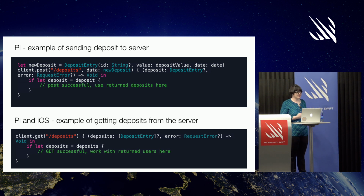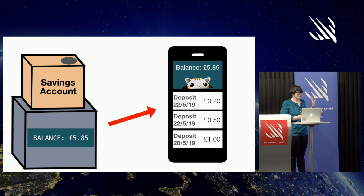So these are just some short examples of things that we do. The top one is sending deposit information to the server. And the bottom one is how we get the deposits for the Pi and for iOS, getting deposit information from the server. There's a lot more code involved in getting it to work, but you can just use one type and it all just works quite beautifully, actually. So yes, I would encourage you to have a bit more of a play with server-side Swift if you get the chance. So now we've gone through this smart deposit platform, all powered by Swift.